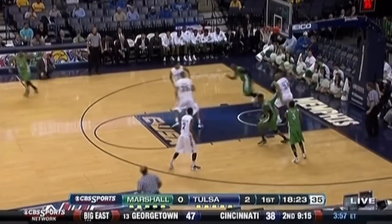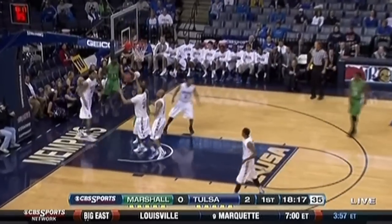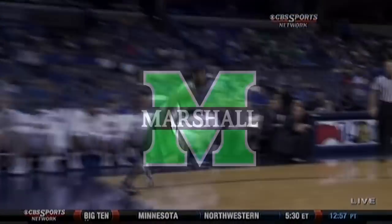Don't usually see that. You don't see Harrelson working down on the baseline. Well, Coach Wojcik said he wanted Harrelson to explore attack. There's Kane in transition. That's his forte. Great look-ahead pass by Demir Pitts. Point guard always has to have his head on a swivel, looking for his flyers and his runners.